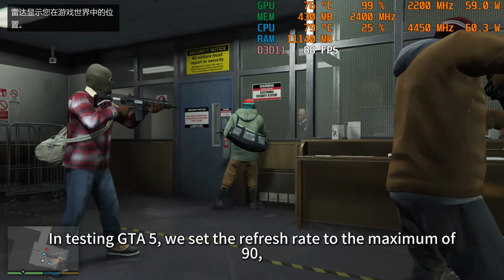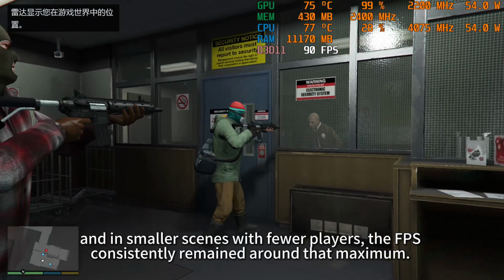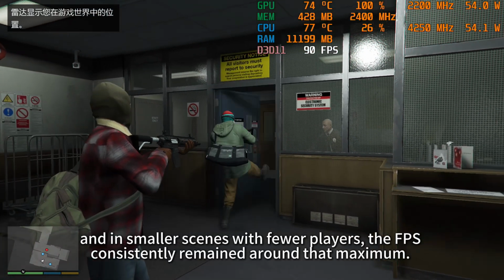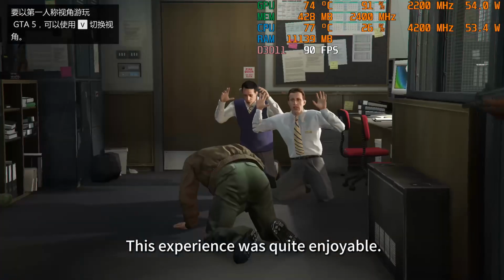In testing GTA 5, we set the refresh rate to the maximum of 90, and in smaller scenes with fewer players, the FPS consistently remained around that maximum. This experience was quite enjoyable.